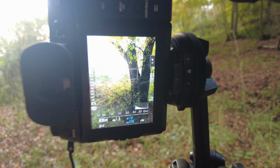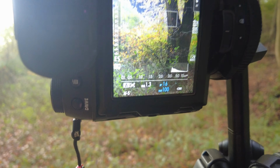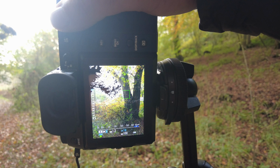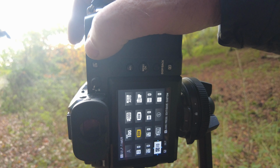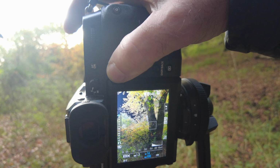So let's do ISO 100, 1.3 of a second, and f16, which should get all the depth of field we need for this shot. So let's take that one. 2 second timer, we need that because I've got my hand on the camera and that will make a difference. There we go. So let's focus on the trunk itself.